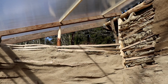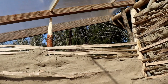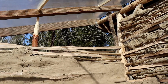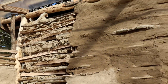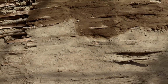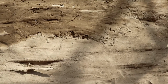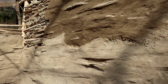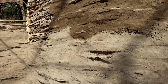On top I still need to install a little ventilation window that can go automatically open if it's too warm inside. I need to finish that wall, and it all needs second layers so it's a bit more smooth. And this clay plaster, the beautiful thing about it is that it soaks up the warmth of the sun, and it helps this room to stay warm longer.